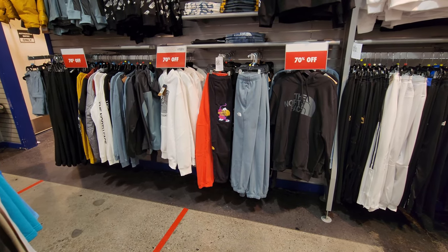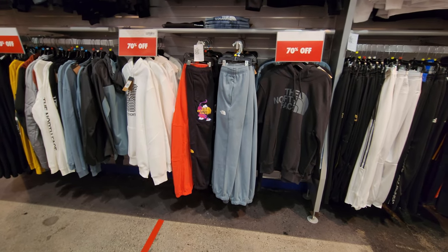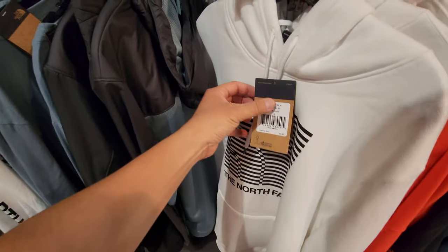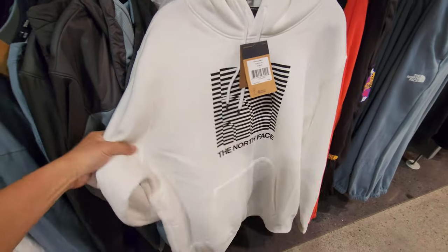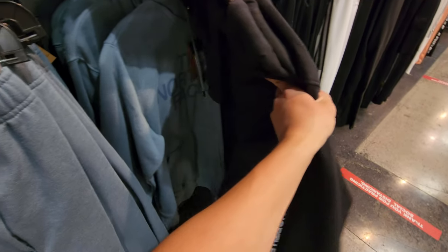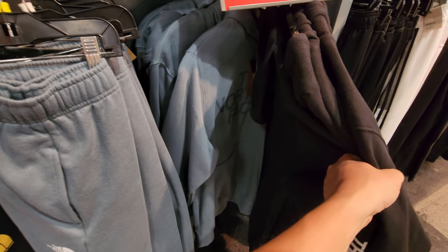Look, 70% off hoodies. Most of this is North Face though. Yeah, some Nike hoodies or something. I'd be down for that, but mostly North Face. And this right here is going for 65. So yeah, that's under 20 bucks. Plenty of sizes. More North Face hoodies right here. Got a blue one, like a grayish bluish one.